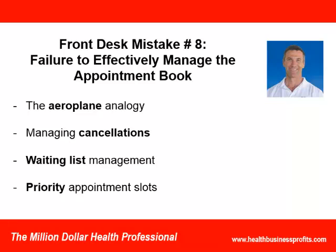Now, do not leave these situations to chance. It's not fair on the admin person if you aren't training them to do this better. You're setting them up for failure, which is costing you thousands of dollars each year. And more importantly, you're not giving your patients the optimal chance to get a great outcome.